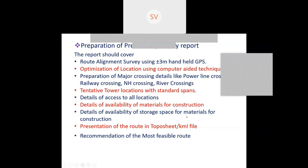Then you present the route in topo sheet and soft copy KML file, and also with the recommendation for the most feasible route. That you have to give the recommendation as per the tentative schedule and the cost.